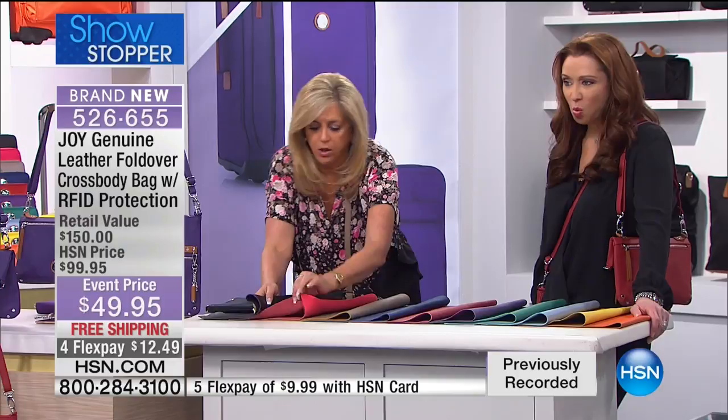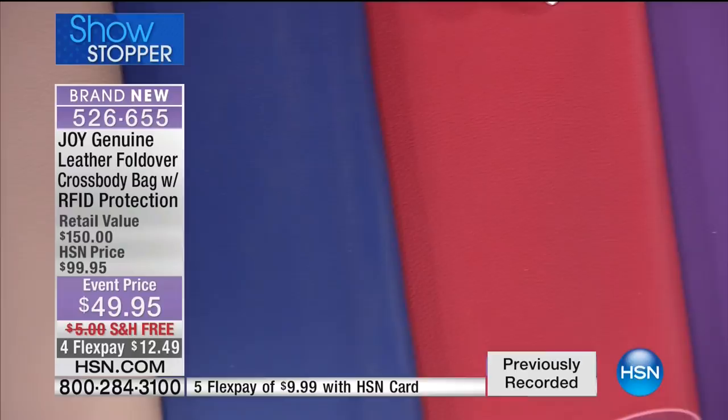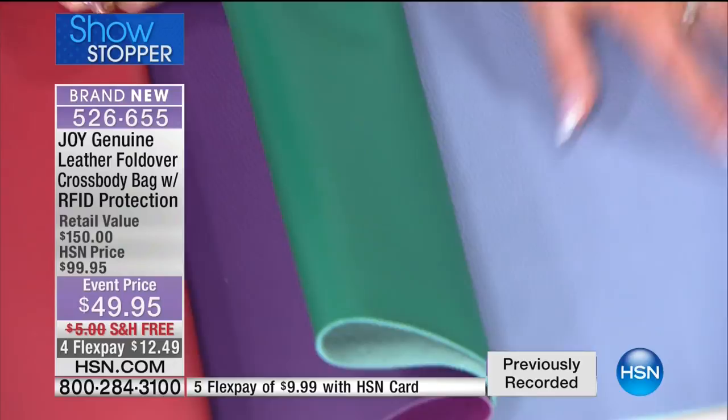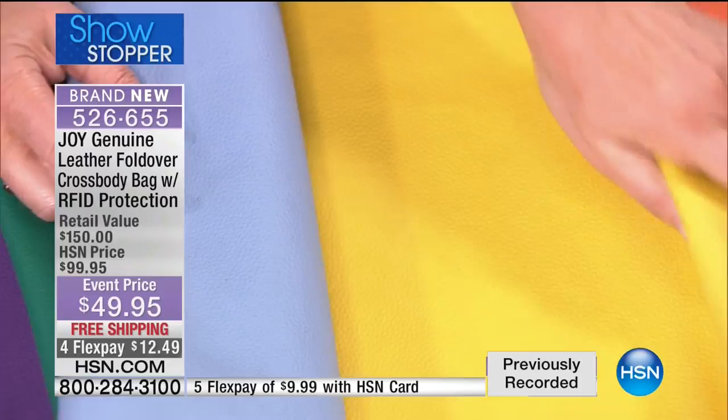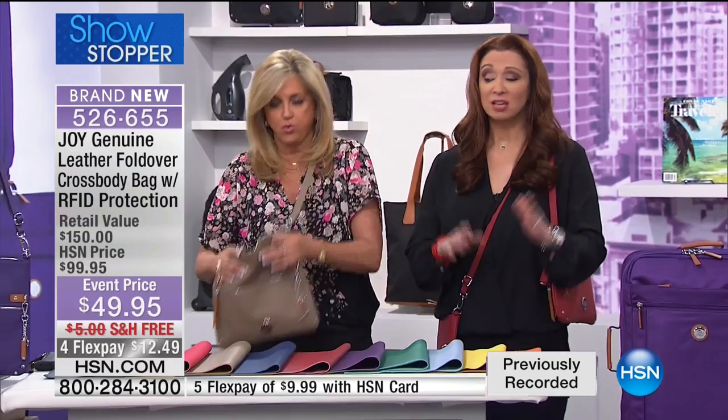Whether it's black, fuchsia, taupe, navy, red, purple, or that Kelly green. Look at this buttery soft leather. I could just smush it. Look at how buttery. That sunflower yellow and that tangerine. You can feel how soft this one is. Just showing it to you like this, you can see how soft it is. I can smush it here, too.